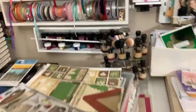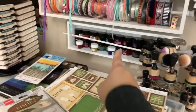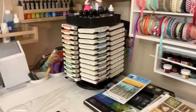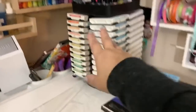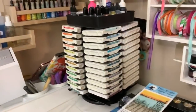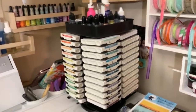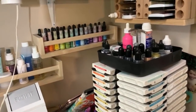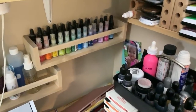Then my little Tim Holtz spinny thingy for my distress inks are in there. That's all going to have to be moved because I have a lot more inks coming, so they're not going to fit there anymore. This is the retired Stampin' Up! Spinner. So these are my retired inks that are in here. And then I have some reinkers in the top there. I don't have very many reinkers, you guys. Like, that's pretty much it. And what's on the wall there? Those are my distress inks. I don't really buy reinkers.